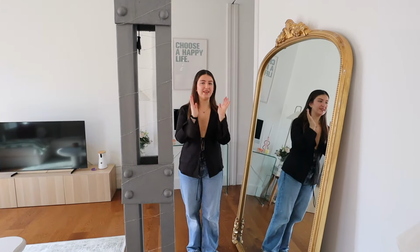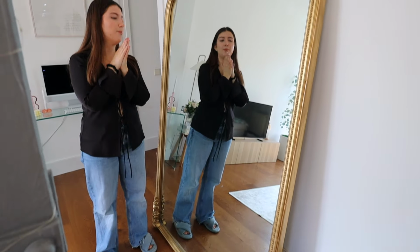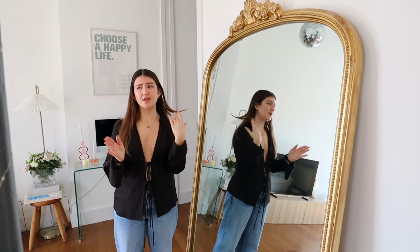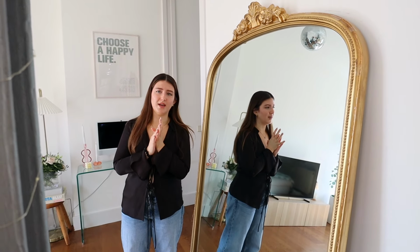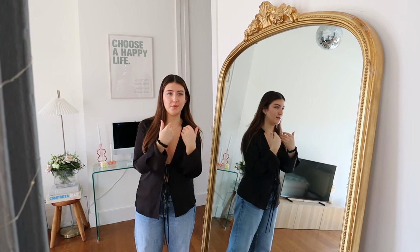Then I have this mirror. This mirror I'm obsessed with. It's literally the best thing I've ever bought. It's from Maison du Monde again, and it is a dupe for the Anthropologie mirror. But the Anthropologie mirror is over, I think, 2 grand, but this was like 200 euros. So in my opinion, a steal.